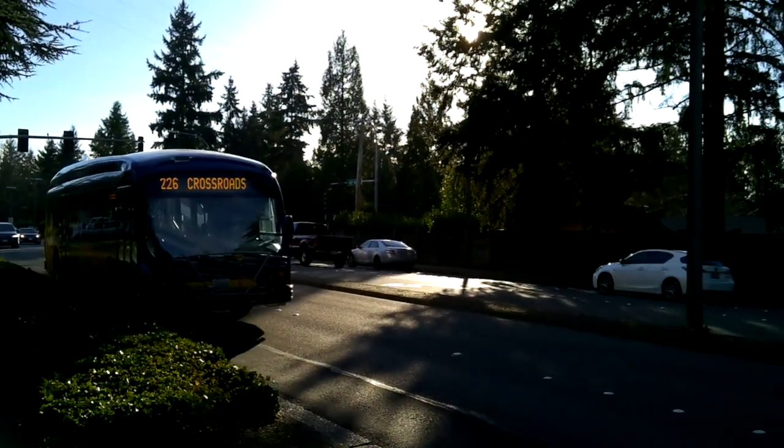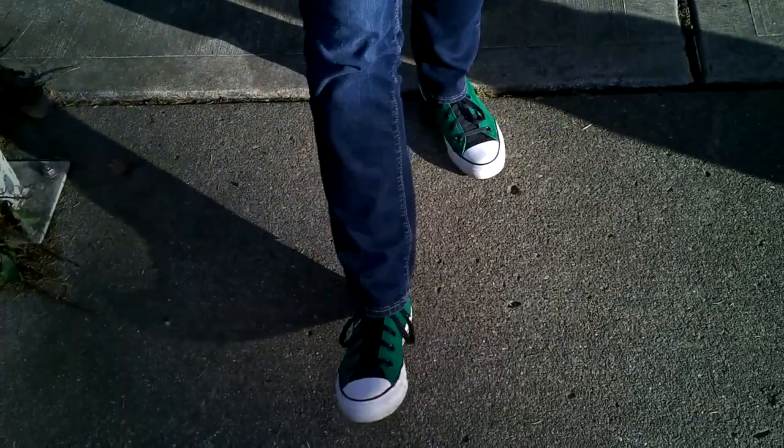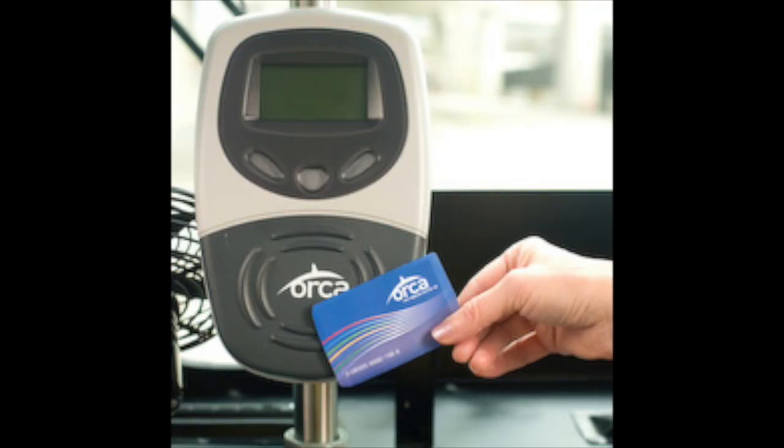Step 3. Your bus is arriving! How exciting! Make sure the bus driver knows you want to get on by stepping forward and looking at the bus. When stepping onto the bus, say hello to the driver and scan your Orca card on the scanner that says Orca on it. If your Orca card works, a green light will show up and a nice boop will sound. If it doesn't work, a red light will show up and a mean beep beep will sound. If this happens, scan it again.